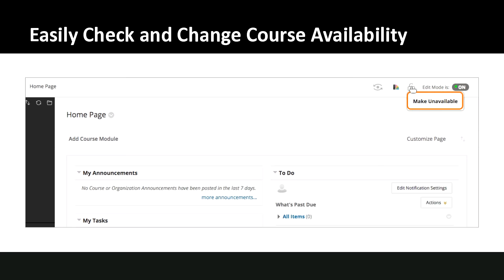And this lock lets you, first of all, visually determine whether the course is available or not. So here with the lock open, it's showing that the course is available. If the lock were closed and also red, then you would know that the course was unavailable. And if you click on that lock, you can toggle the course available or unavailable from the main content view of your course. So instead of going into your customization and personalization features in order to get to the page with availability, you can do that right from the homepage of your course even.